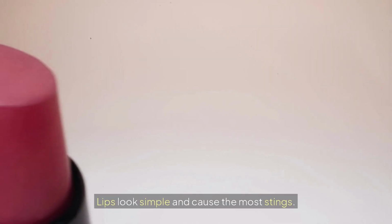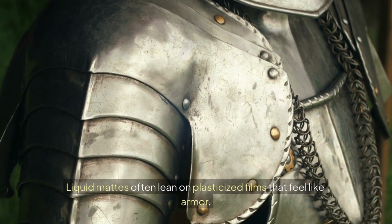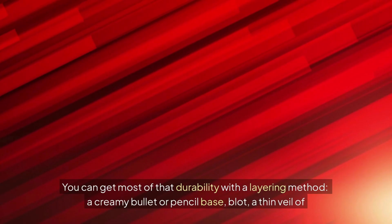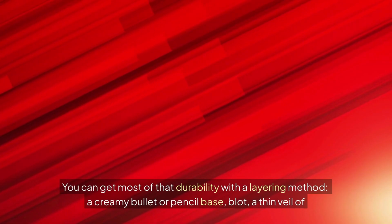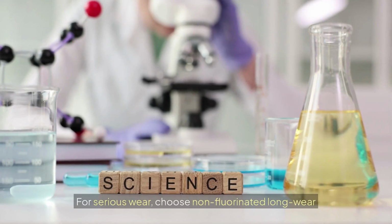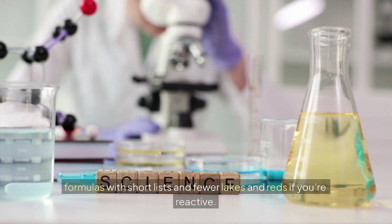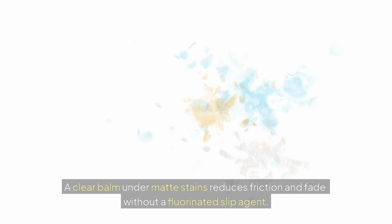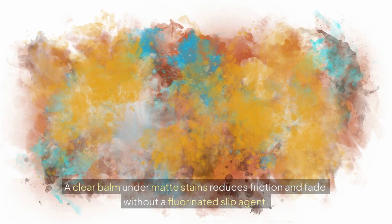Lips look simple and cause the most stings. Liquid mattes often lean on plasticized films that feel like armor. You can get most of that durability with a layering method: a creamy bullet or pencil base, blot, a thin veil of translucent powder, then a second light pass. For serious wear, choose non-fluorinated long-wear formulas with short lists and fewer lakes and reds if you're reactive. A clear balm under matte stains reduces friction and fade without a fluorinated slip agent.